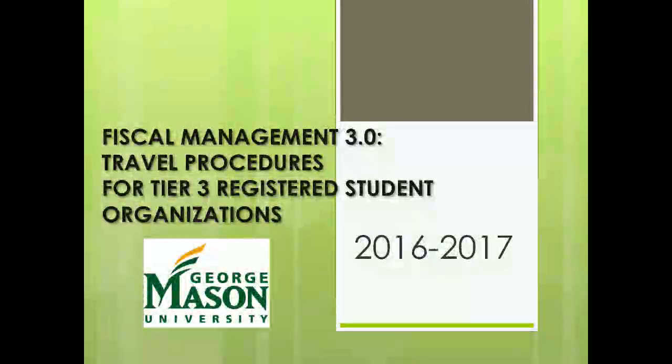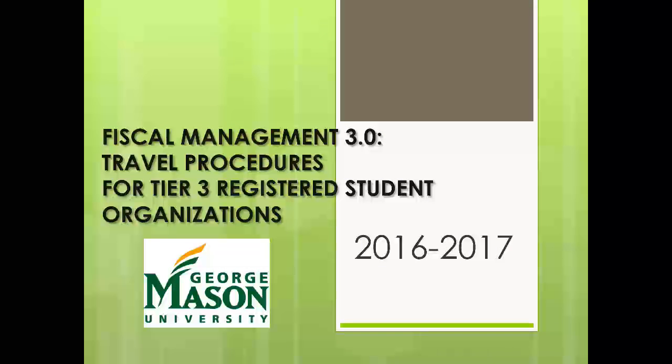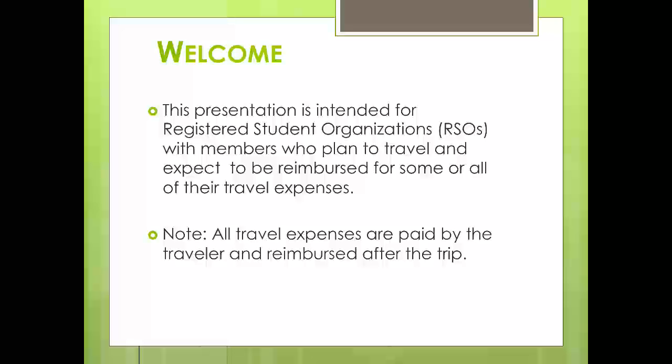Welcome to the Fiscal Management 3.0 training, Travel Procedures for Tier 3 Registered Student Organizations. This presentation is intended for registered student organizations, or RSOs, with members who plan to travel and expect to be reimbursed for some or all of their travel expenses. Please note that all travel expenses are paid by the traveler and reimbursed after the trip.